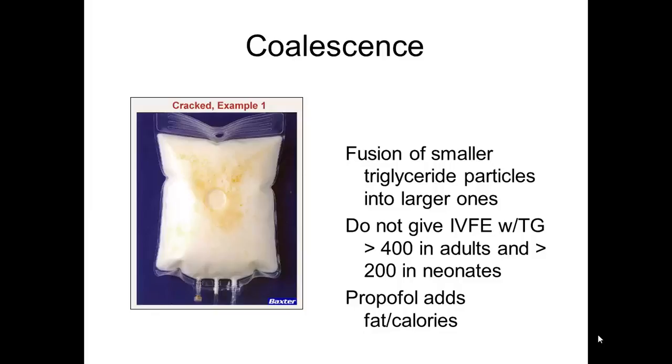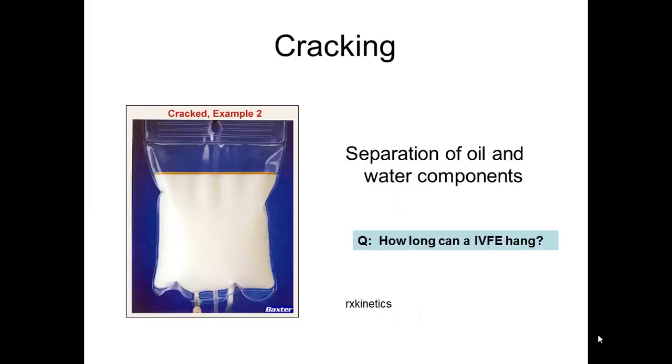Phospholipids are higher in a 10%, so whenever possible, use a 20% IVFE. However, if a patient is sedated with propofol, you'll have to use a 10% solution because propofol provides 1.1 calories of fat per mL. If a patient continues to receive IV fat and their triglycerides are elevated, they could develop pancreatitis, immunosuppression, an alteration in pulmonary function, and jaundice. There's some evidence that patients who cannot tolerate adequate IV fat emulsions can be given safflower or soybean oil applications directly to the skin twice a week.